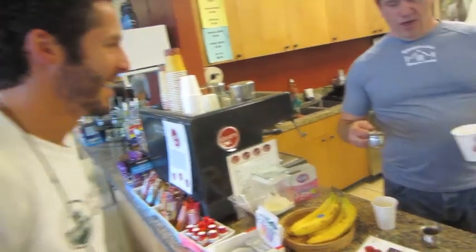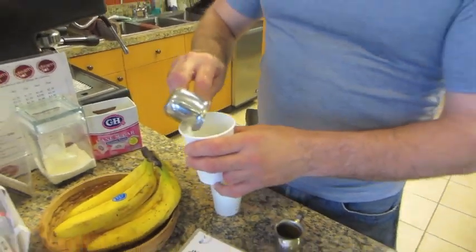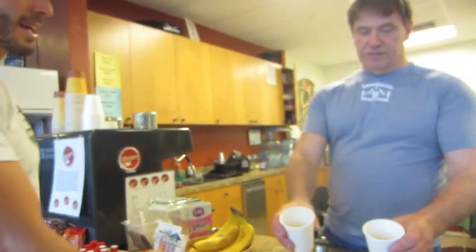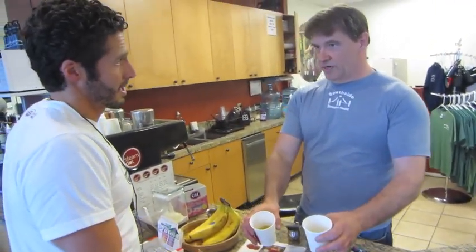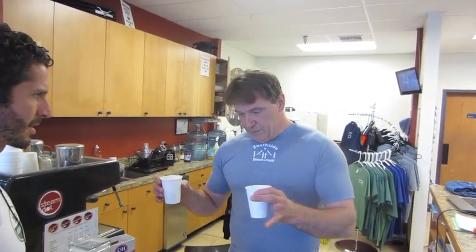Okay. Do you want to make an Americano, or do you want to do what I used to do? Giving me options here. Okay. Here we have a shot of espresso in each paper cup. An Americano is just steaming it with hot water, and that's the closest you have to brewed coffee, but it's fresher and more stimulating than brewed coffee. Yeah, let's do this then. That would be hot water.